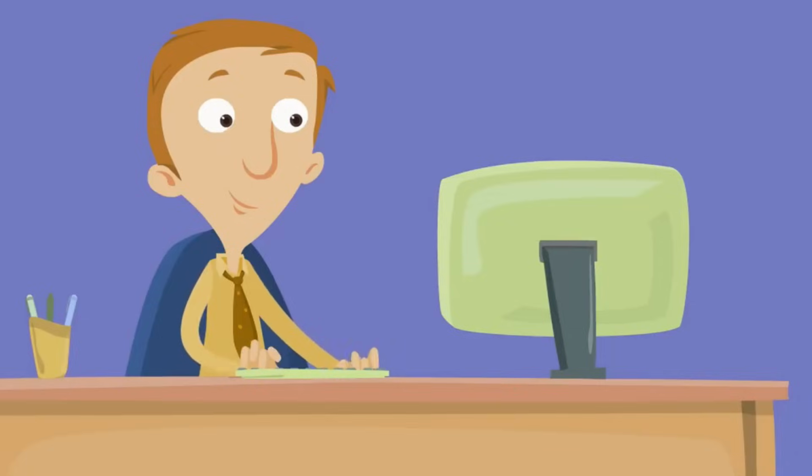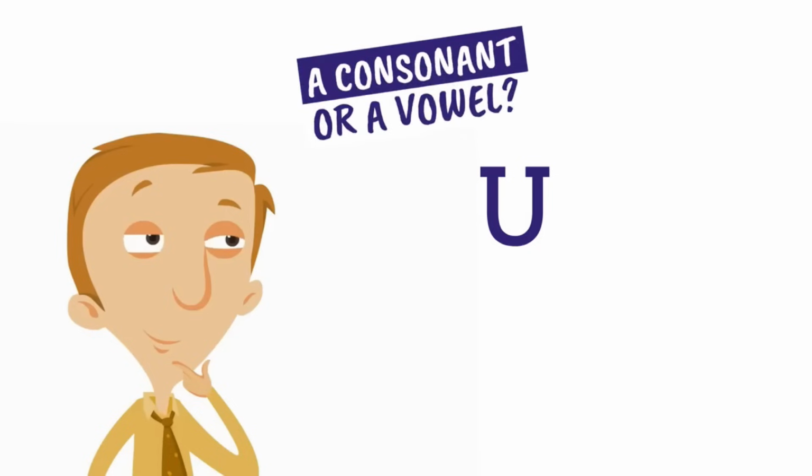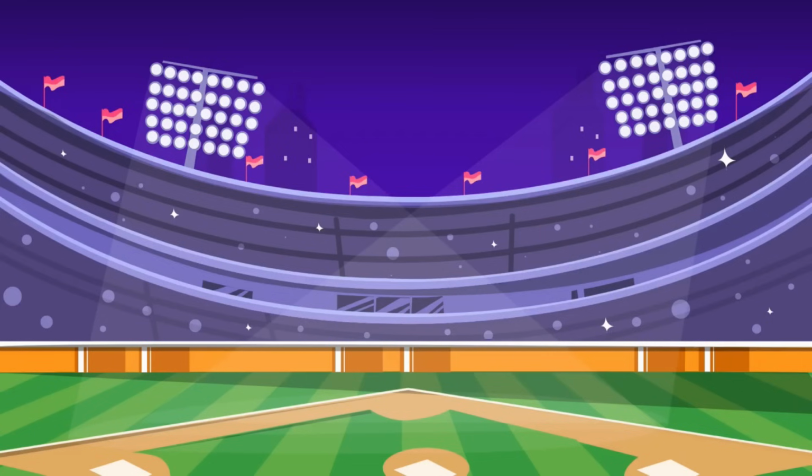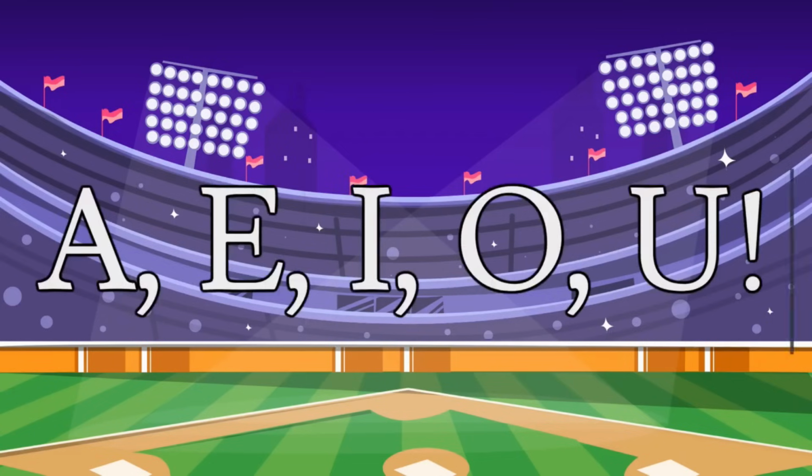How about the letter U? Is it a consonant or a vowel? It's a vowel! Great job! Remember, the vowels are A-E-I-O-U! There's U, right there. U is one of the 5 vowels.